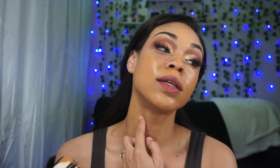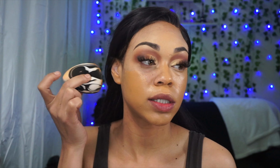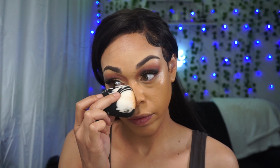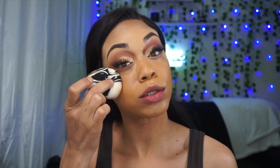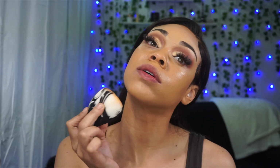You guys see that scab, that scar? I was so sad. I really burned myself, straight up burned myself when I was curling my hair. I've never actually done that before, and I was really so sad that that happened. I could not believe that I really burned my neck. So sad.